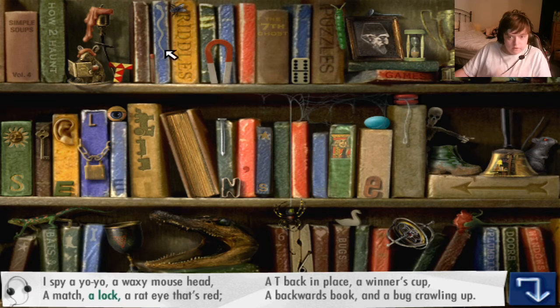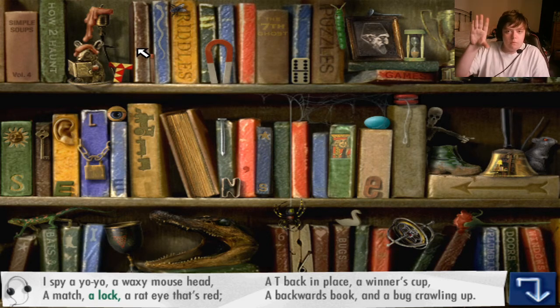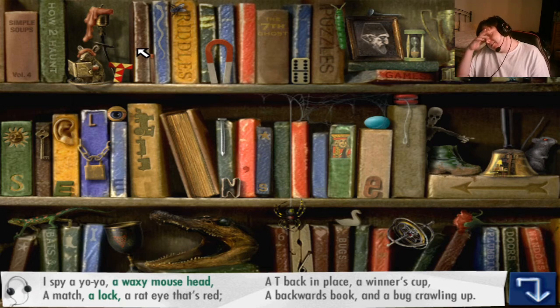Lock. A lock. Dang, this looks so cool. Wait, is this the skeleton's shelf? Because I remember the bookshelf. Actually, it probably is. A waxy mouse. It's just amazing how games like this did the animation back then, it just pulses bigger and smaller over and over. Enlarge, delarge. I just realized I said delarge. Bug crawling up right there. A bug crawling up.